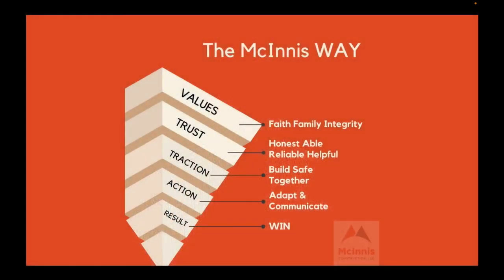Our grandfather started building bridges over 50 years ago, and since that time, the McInnis Way has emerged as a roadmap of success. Our values are faith, family, and integrity. We build trust by being honest, able, reliable, and helpful. We get traction by building safe and together. Do we adapt in the face of adversity and communicate through it? That's how we get it to action. And the result is if we live out the McInnis Way each and every day, we will all win at home, work, and in our communities.